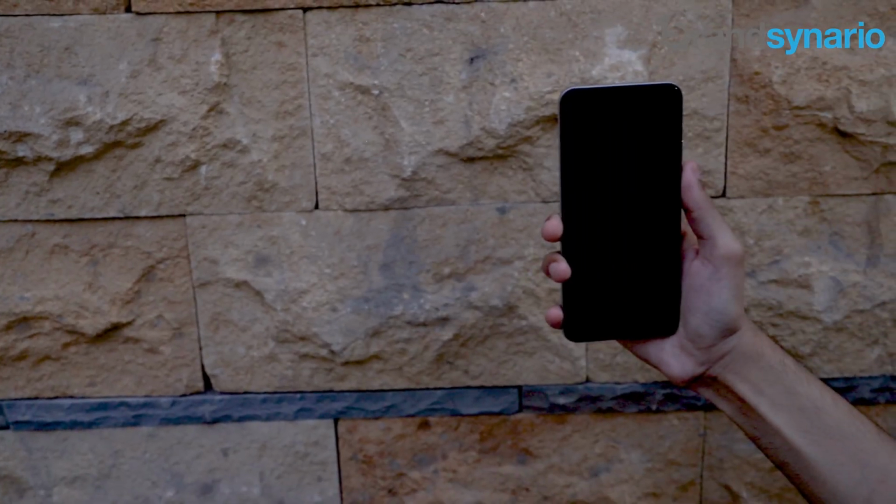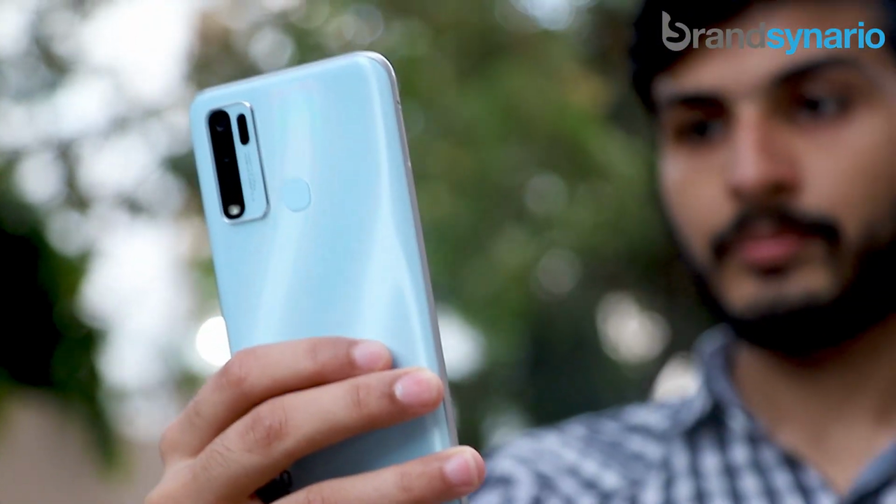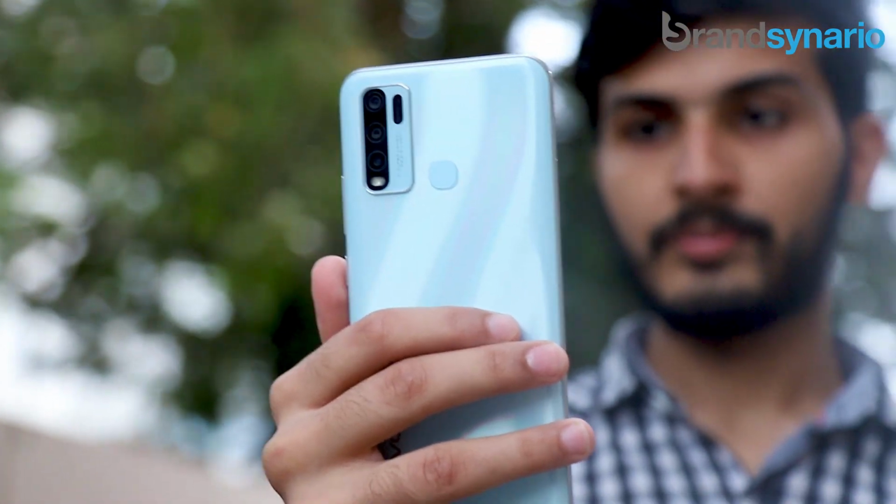So does this phone cut the deal? I think it does. For the price tag it comes with, it offers extensive features while it makes its mark in the mid-range phone market.